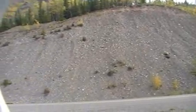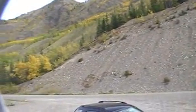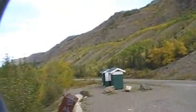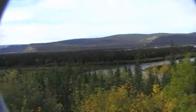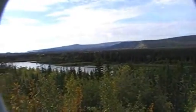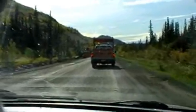Some very deep gravels, often sand in the Yukon. This is the Yukon River Valley. Vast areas without humans. This is the way you go through roadworks in the Yukon.